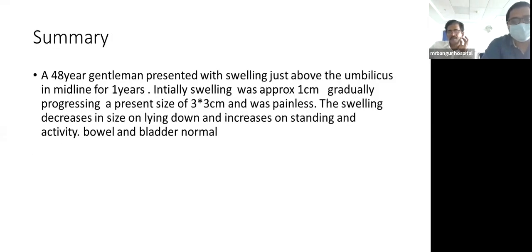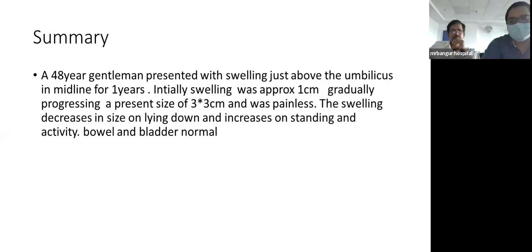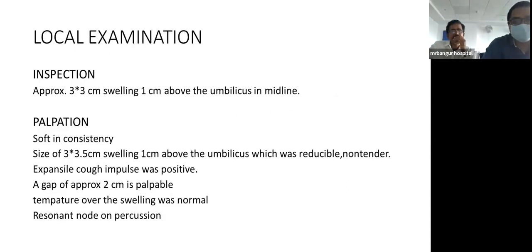Summary: a 48 year gentleman presented with swelling just above the umbilicus in the midline for 1 year. Initially, swelling was approximately 1 cm, gradually progressing to the present size of 3x3 cm and was painless. The swelling decreases in size on lying down and increases on standing and activity. Bowel and bladder are normal. General survey is essentially normal.